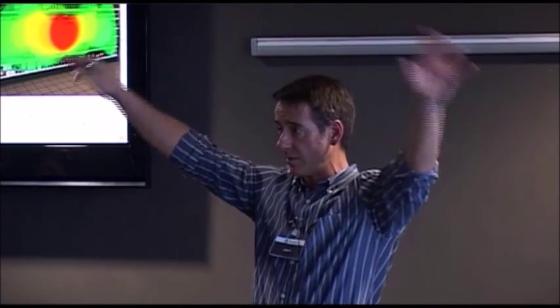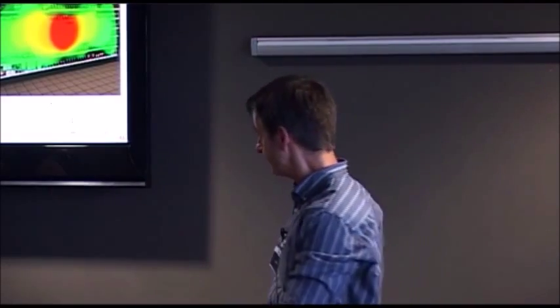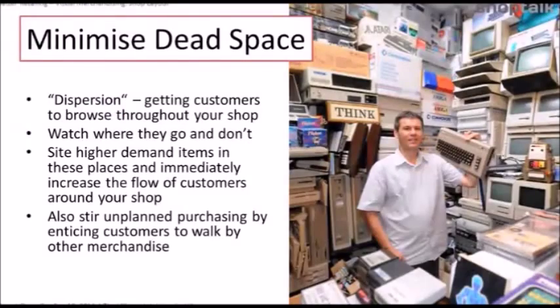Up there, keep for navigational signage. Don't try and fill it up with boxes of stuff. And minimise any dead space. Dispersion is another big retailing term, which is all about getting people into your shop, deep into your shop, and spreading them out. It's a measurement of browsing.